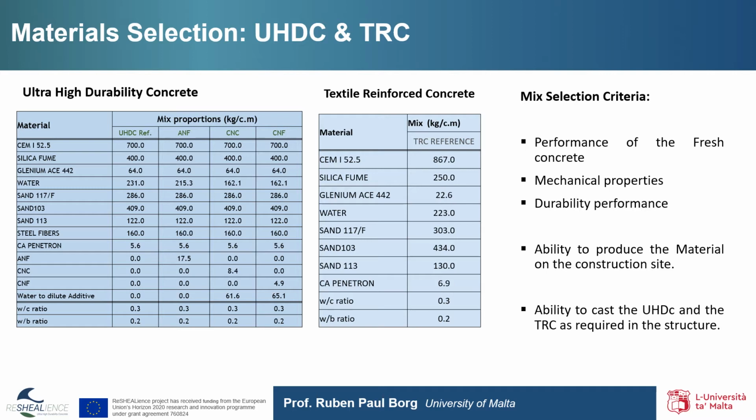4 different mixes were selected from the previous investigation and were analyzed further in much more detail. These mixes are presented in the table on the left for ultra-high durability concrete, which refer to a reference ultra-high durability concrete mix with crystalline admixture, ultra-high durability concrete with nano-alumina, an ultra-high durability concrete with nanocellulose, and an ultra-high durability concrete with nanocellulose fibers. These 4 mixes were selected, analyzed, and eventually applied in the water tower structure.